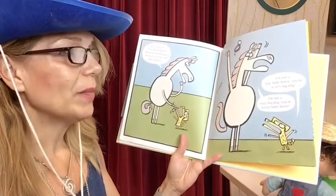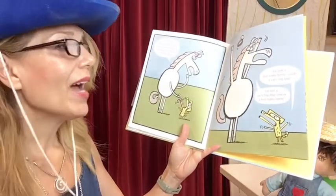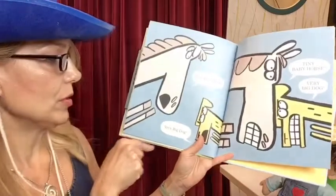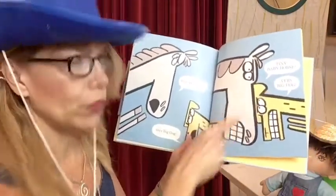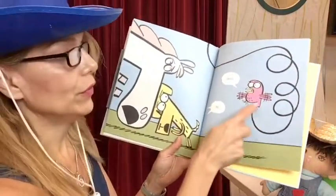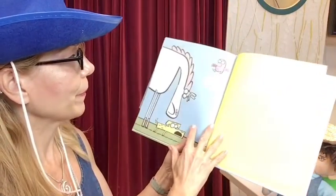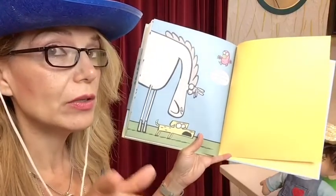I am not a tiny baby horse. You are a big dog. I am not a very big dog. You are a tiny baby horse. Tiny baby horse. Very big dog. Chip, chip. Hello. Hi. You two are two very weird-looking birds.